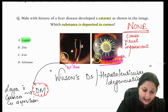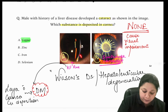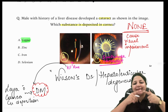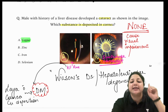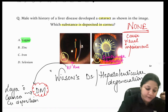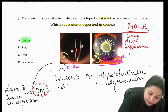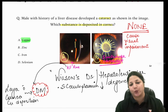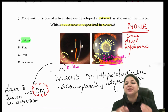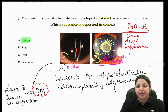So when we talk of KF ring, please note the KF ring starts from the peripheral part, superior or inferior to begin with, and then it encircles the entire cornea. Whenever we talk of Wilson's disease, it is a disease of copper metabolism, where serum ceruloplasmin is reduced, and it is associated with Coombs negative hemolytic anemia. This is Wilson's disease, hepatolenticular degeneration.